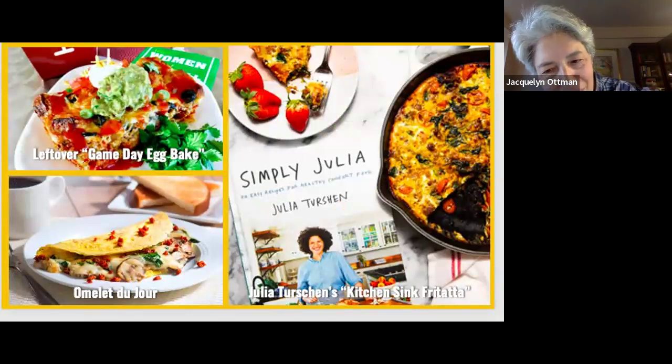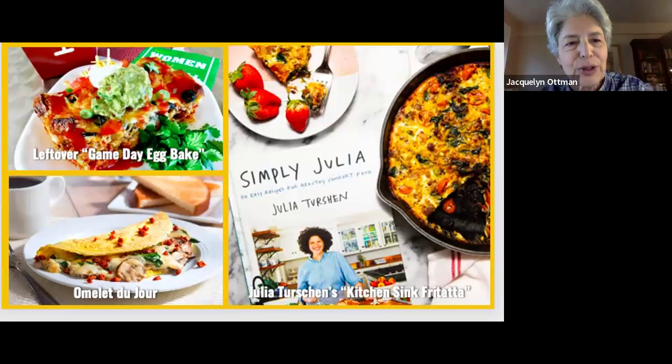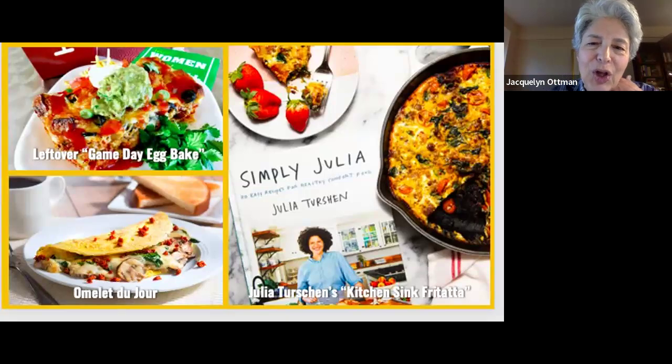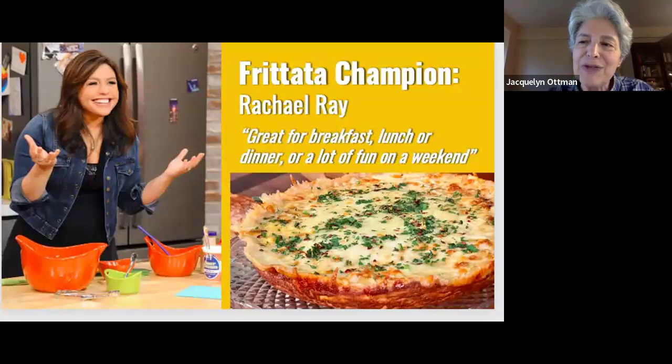For your own everyday leftovers, you can try cookbook chef Julia Turshen's customizable kitchen sink frittata featured in her cookbook, Simply Julia. Rachael Ray is a big frittata fan too. She makes frittatas from, of all things, leftover pasta. Her pasta frittata looks somewhat like a pizza, which she touts is fun and easy to make and great for any meal.